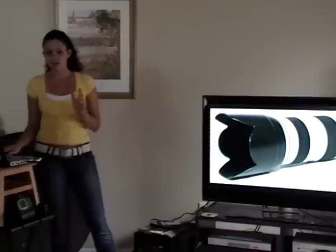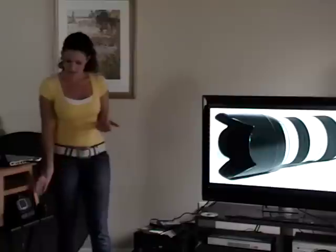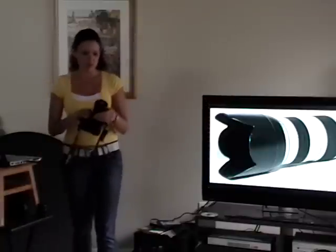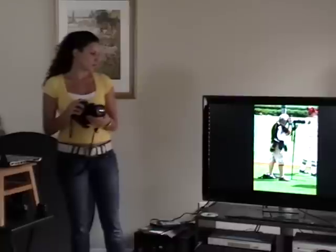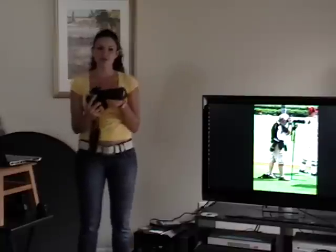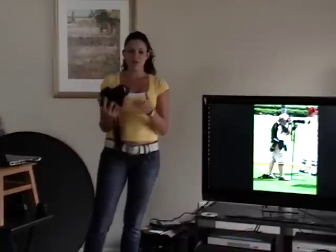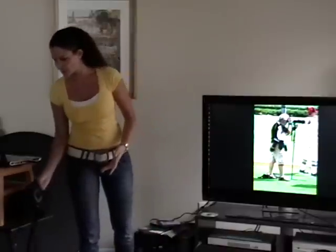So when you're buying a lens, you can buy a lens kit. A lens kit, for instance, on this camera is used for multiple purposes, such as this one. This is an 18 to 200. I can use it from any distance. I can travel and see into the distance, but I can also take a picture from close up.